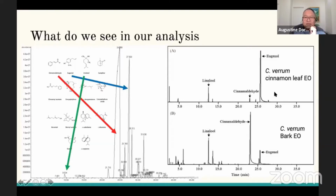So the leaves are predominantly producing this eugenol, this alcohol, which is also one of the most fragrant parts of cinnamon, and only very little cinnamaldehyde, but in the bark there is a predominance of cinnamaldehyde and very little of this eugenol. But this terpene here, linalool, which also is one of the fragrant compounds, is very similar.